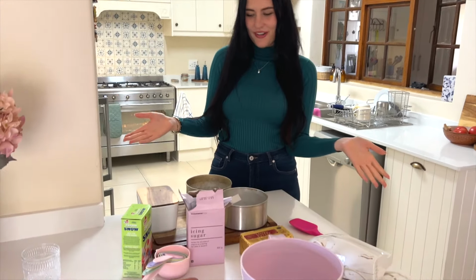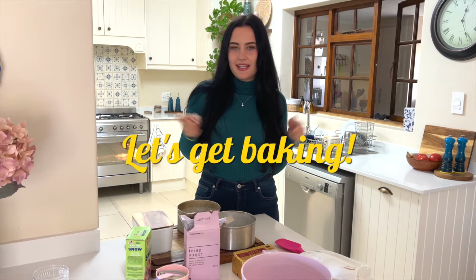Okay, so we're in the kitchen, and here are all of our utensils and ingredients. Or not all of them, but we're thinking of baking a vanilla cake, and we'll probably decorate it very cute, very pretty. So yeah, we're just gonna decorate the cake and let's get baking.